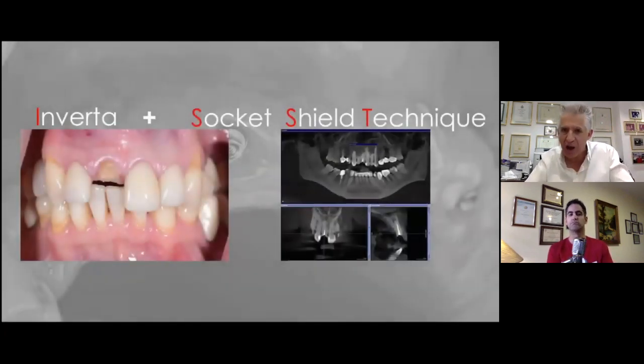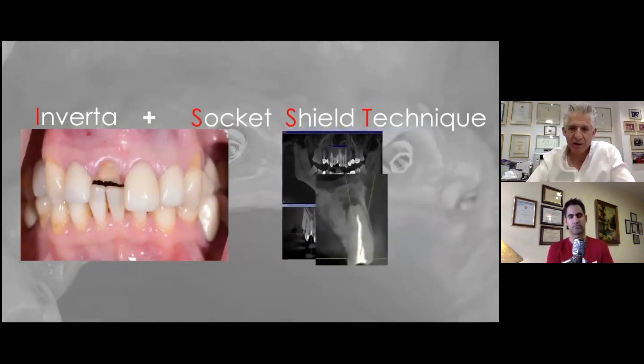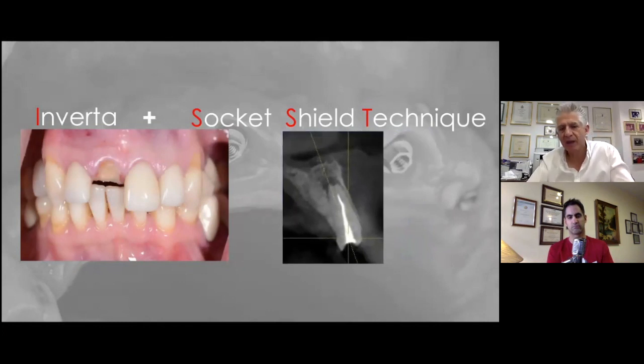So let's get back to our case. This is the inverter case that I want to share with you with socket shield technique. So we have tooth number 11, which is broken.